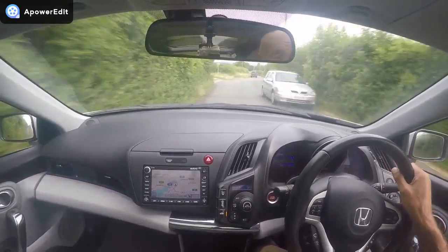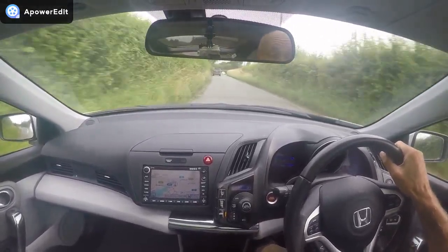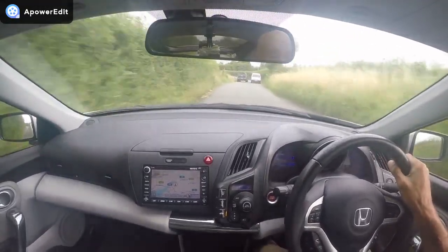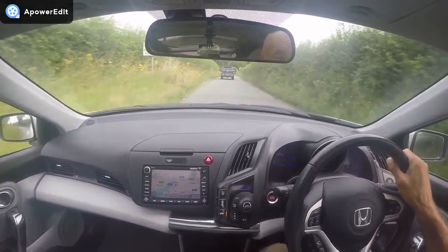I absolutely adore them. This is going to be a future classic because Honda's marketing of the car when it was new was rubbish as always. So they didn't get the message across quite as they should. Its limiting factor, of course, it is effectively a two-seater. You've got 4 seats, but the rear seats are absolutely useless.